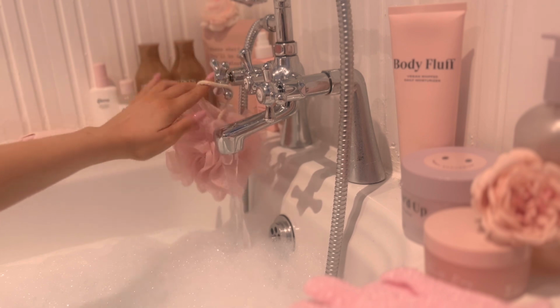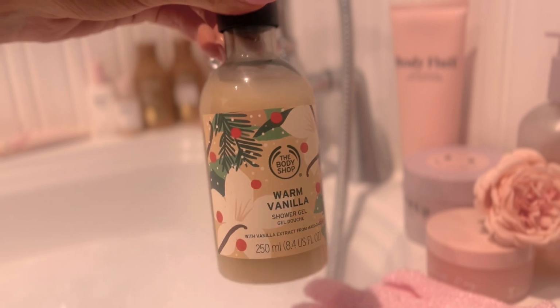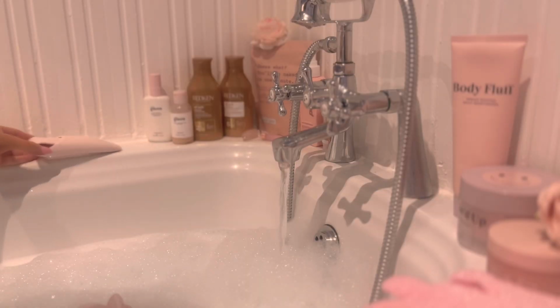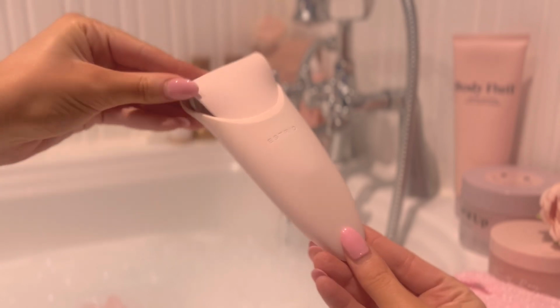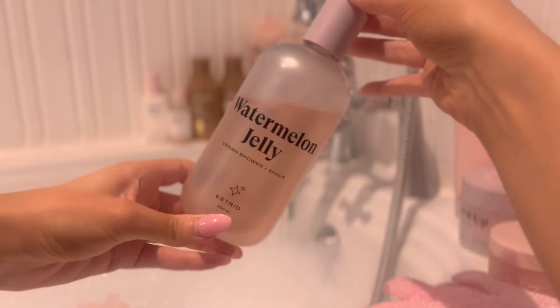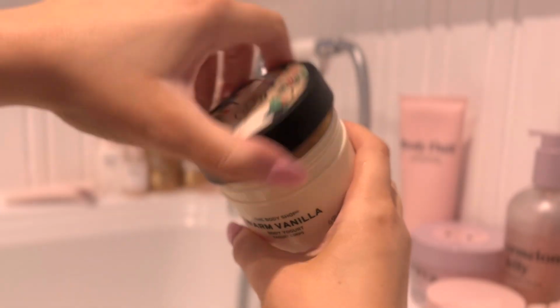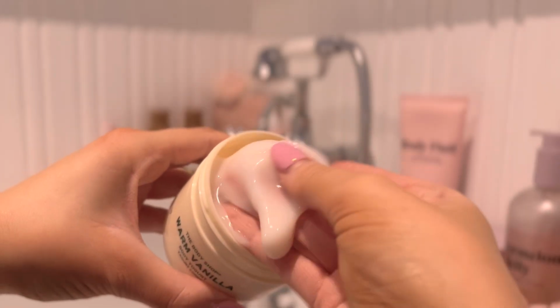Then I grab my pink loofah and go in with my Body Shop Warm Vanilla Shower Gel. If you saw my last video, then you know vanilla is one of my favourite scents, and this is just gorgeous. Then I finish by removing any unwanted hairs with my baby pink Estrid razor and lathering up their watermelon jelly to create a shaving gel. I only do this when I feel it's necessary to avoid any razor bumps. Once getting out of the bath, I use the Body Shop Warm Vanilla Body Yogurt to lock in as much moisture as possible.